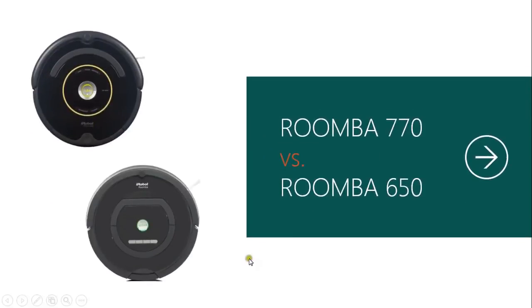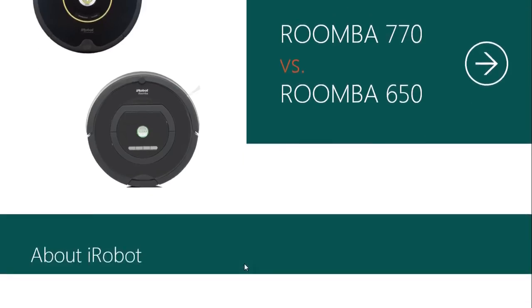Hello and welcome to our Roomba 770 versus Roomba 650 product comparison. What we're going to do is run through some key specs of both of these vacuums. Hopefully the end state is that you'll get a better sense of which one is a good purchase, whether you're looking to buy now or in the future. By the end of this video, you should be able to make a better, more informed decision.